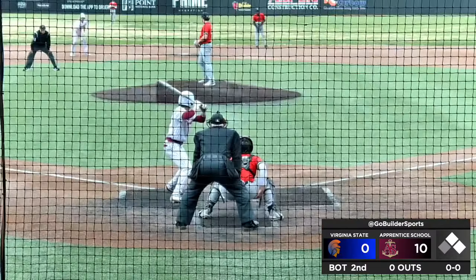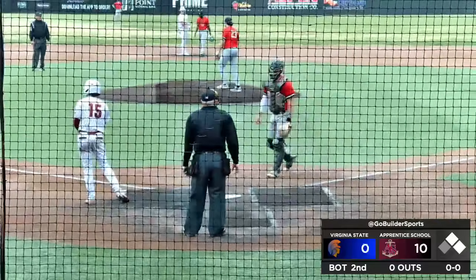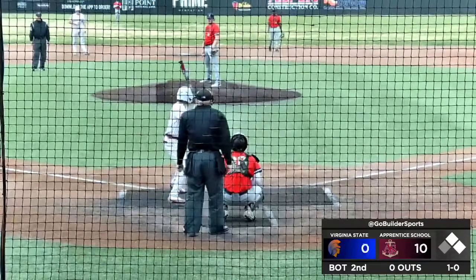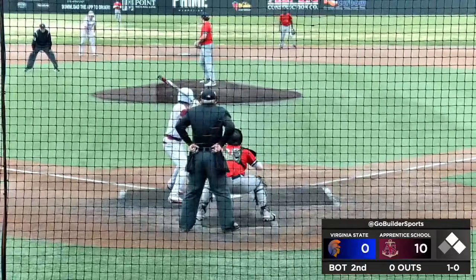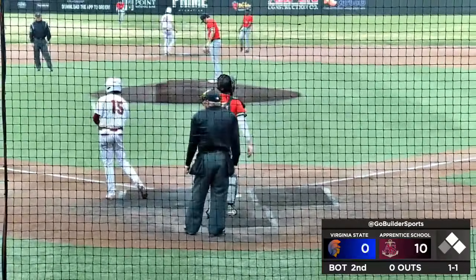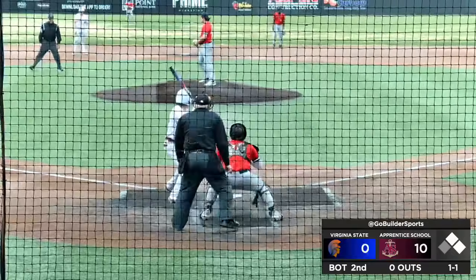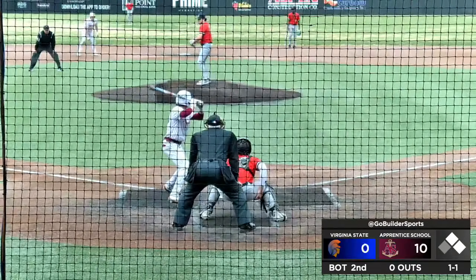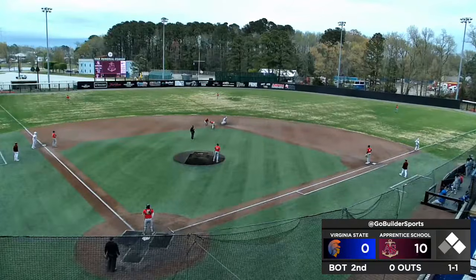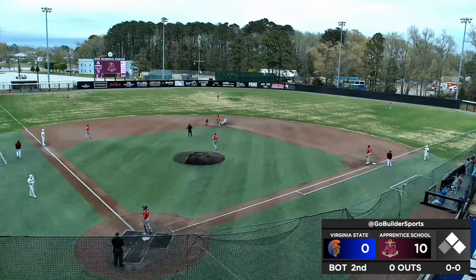So 2 on, nobody out for Baker Green. First pitch bounces in there, ball 1. Baker walked his first at bat. Second pitch is in there, strike 1. Baker watches that one. Hit kind of softly towards short, and Riviera just couldn't scoop it. He tried to scoop and shovel it to second at the same time.